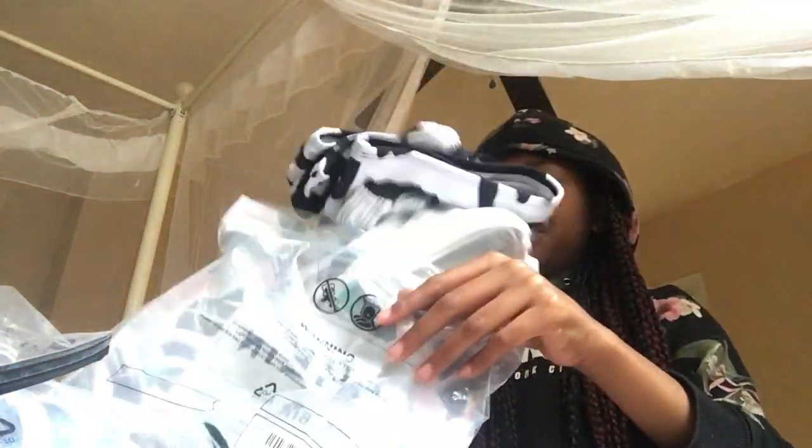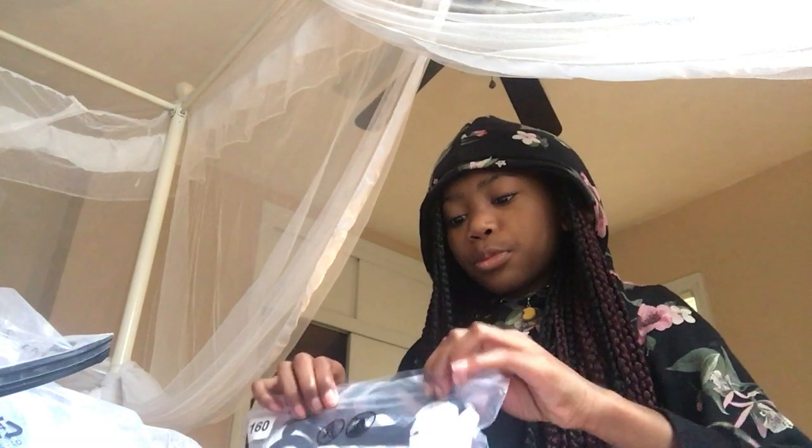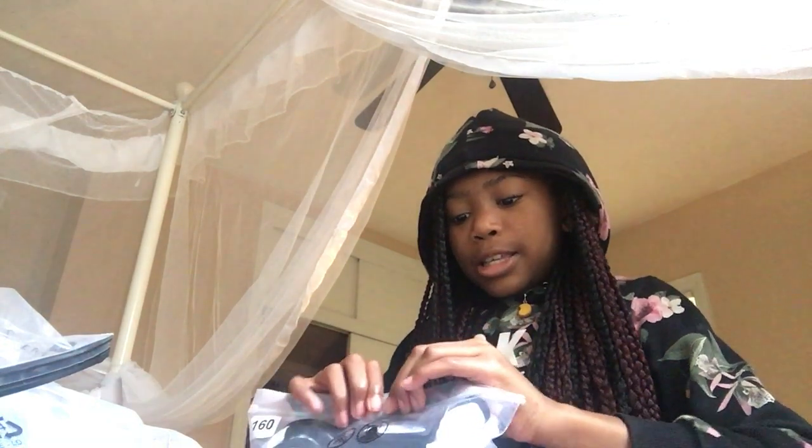Like I did in my last haul, I'm going to put all this stuff back in the packaging now because I am not going to do it afterwards. Afterwards I have to start packing, and I have many more things to do. Also, I have to go take a shower. But yeah, that's the bathing suit.